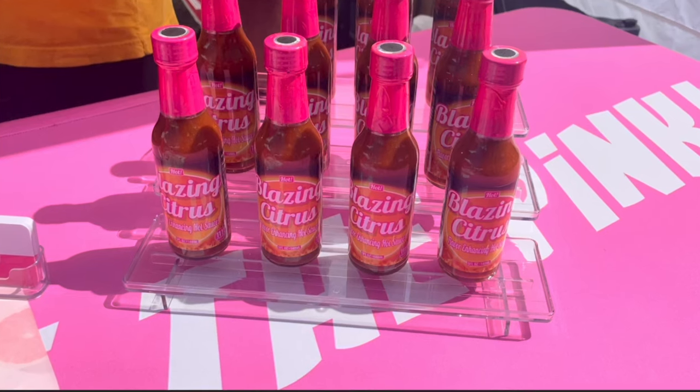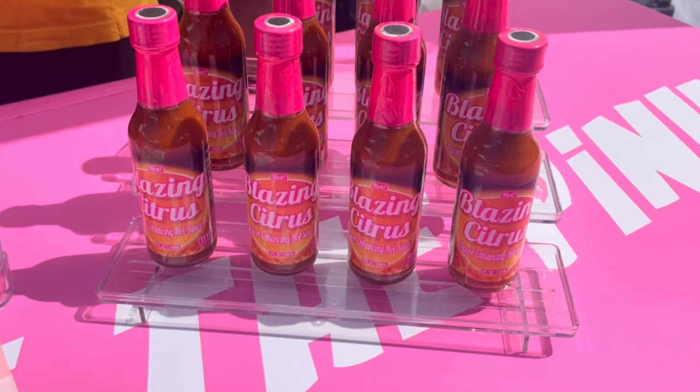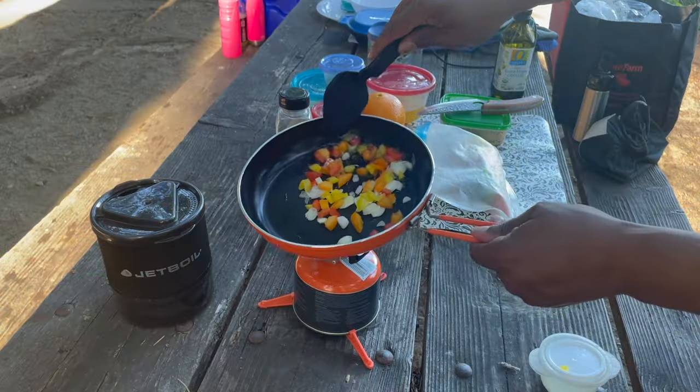I mean, use it exactly how you'd use a regular hot sauce. I think it enhances the food more than adds the heat, but it definitely comes with the heat. So I told Tyler I would make a recipe based on his sauce, and this is it. Again, Blazin' Citrus Chicken.